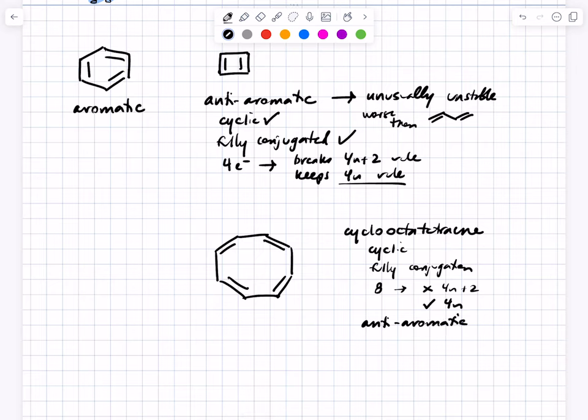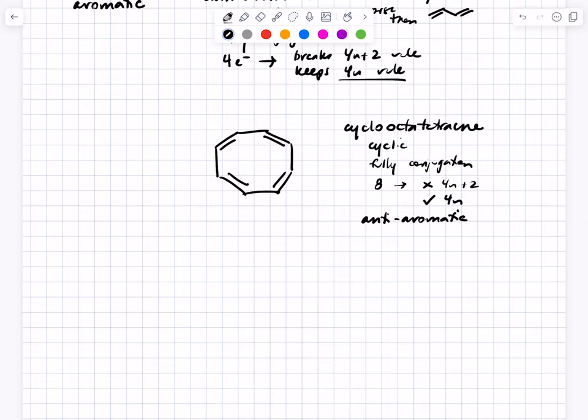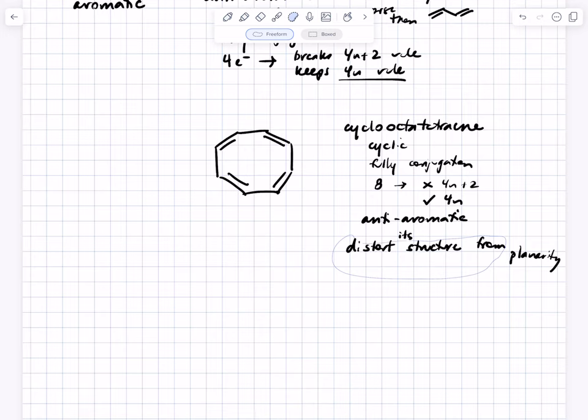Now, that is a gruesome fate, and it makes this molecule highly reactive. To avoid that high energy arrangement, it turns out that cyclooctatetraene will distort its structure from planarity. So, we went off the page there. Okay. We're going to distort structure from planarity, and now it is in the wrong place, whatever.